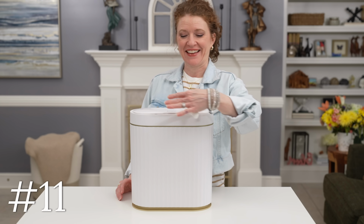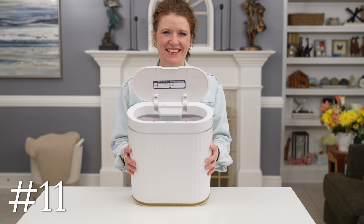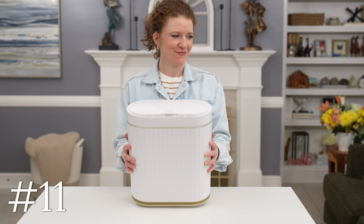So who knew it would be so hard to find a really small trash can to fit in a very narrow space that actually had an automatic lid. And I found one on Amazon, and I absolutely love it. It's also very cute. It's white with this gold trim, and I think it would work in a lot of other smaller rooms if you just needed a small trash can and you didn't want all the trash hanging out.